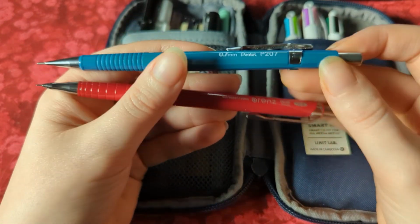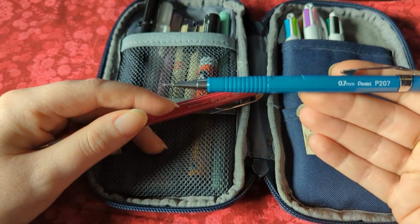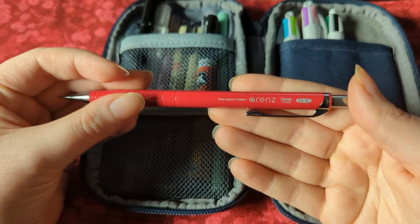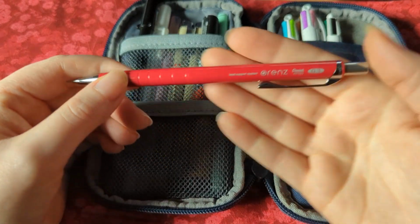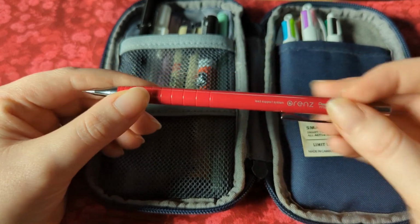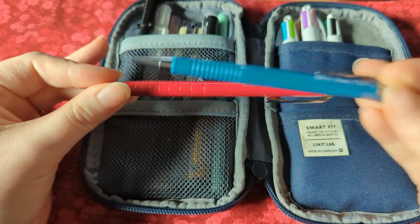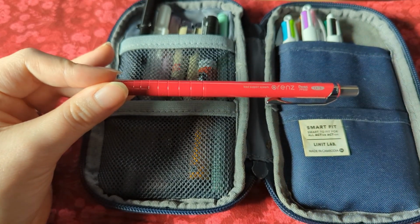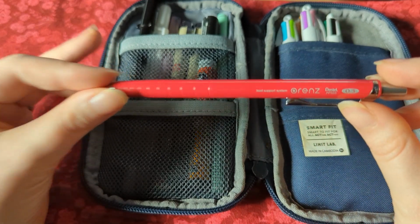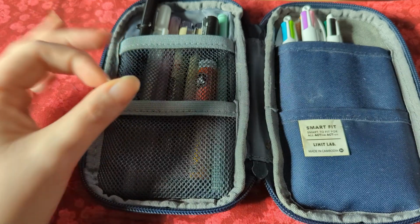So this is also the 200 series, but it is 0.7, and this is 2B. And we've got 0.3, so this is the thinnest, and this is in the Pentel Arens, which is supposed to support the lead more. And I picked up the Arens rather than picking up the 0.3 200 series to just see if having the lead support system would prevent the lead from breaking, because it's such a thin lead.